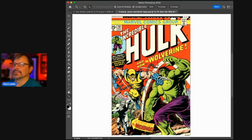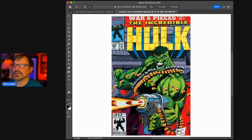At least the big ones, DC and Marvel. You don't have to. That's the thing, make your own comics that are really cool. Now here's another, obviously Dale Keown, incredible, iconic cover here. The Hulk is huge. It's thick and it's got dimension. It's got brick. Looks like a cement block or something like that. Incredible, helps fill the space even more.